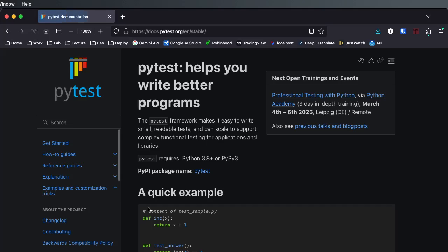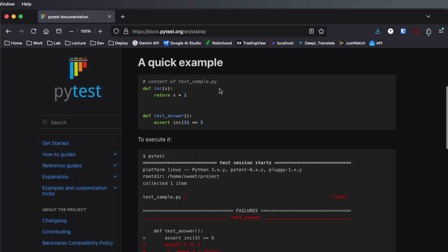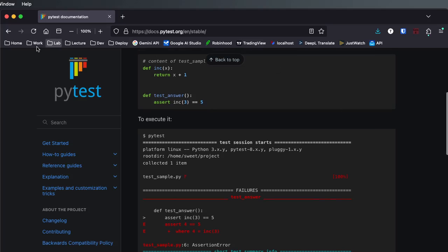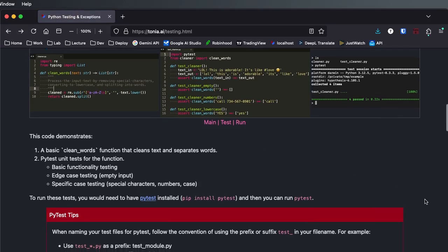I have a link to PyTest here. If you would like to read the documentation, go through some how-to guides, there's a nice getting started tutorial, and then simply a quick example here showing the content of a test with a function and a test function and the output in this case showing a failure. So we're going to run some tests on the example code I have here so you can see what a successful execution with PyTest looks like and what a failure looks like.